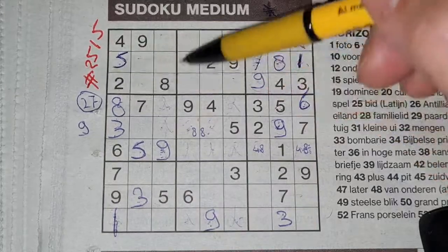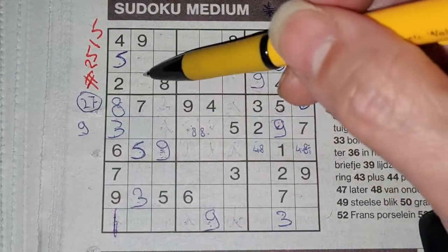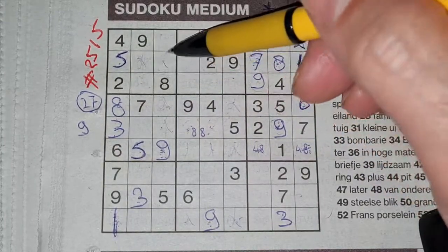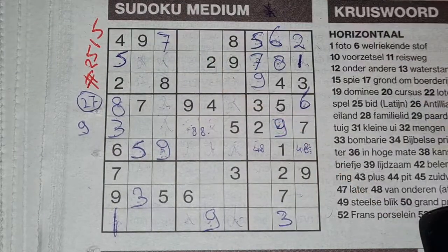4 missing numbers in this big square. One of the missing numbers is 7. We see here 7, so no 7 in these two boxes. Here 7, no 7 in those two boxes. One box left for the 7 should be there.